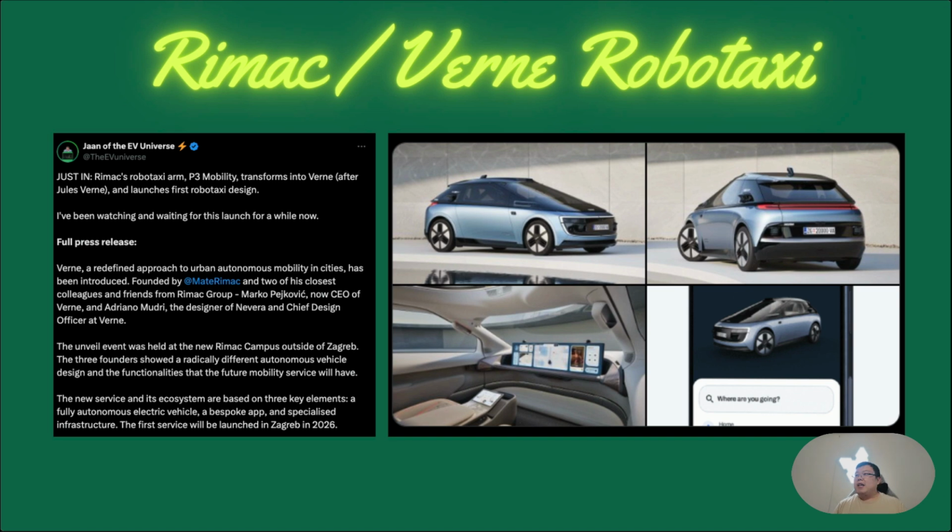Another exciting one, Rimac, or the Verne Robotaxi. So Rimac, for the ones that aren't familiar, is essentially the electric hypercar company, Croatia's leading supercar company, that's essentially got an electric hypercar. Either way, they have renamed their robotaxi arm, which is called the P3 Mobility, to Verne, which was after Jules Verne. And the key headlines are: Verne will launch in Zagreb in Croatia in 2026. And it received 200 million euros from the EU in 2021 to develop robotaxis.